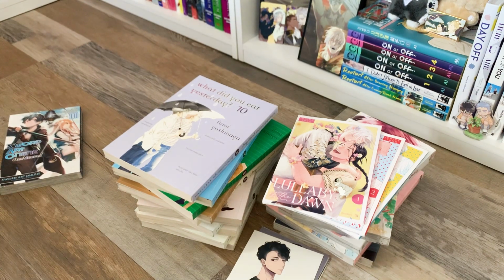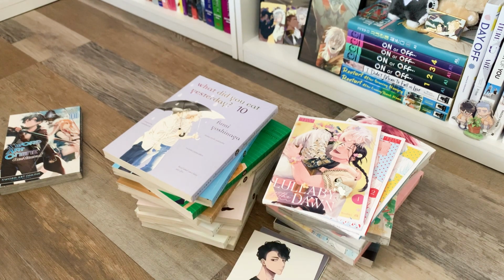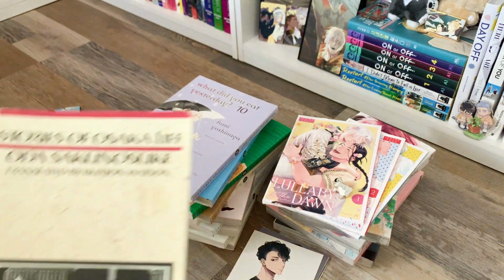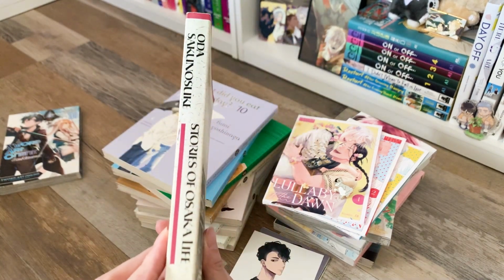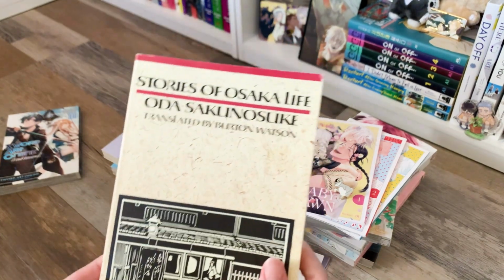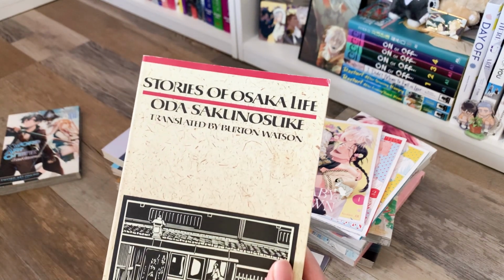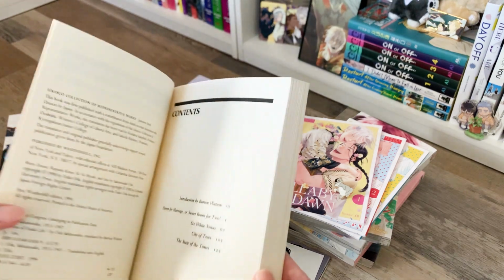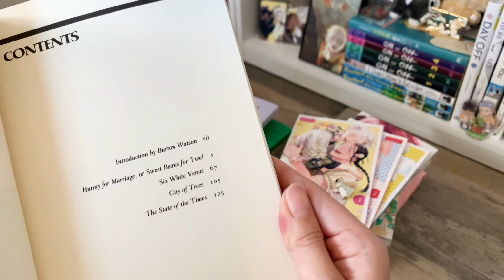The next item in my haul is a book, like a book. But I have a reason that I'm sharing it as part of this haul. So it is this collection of short stories, stories of Osaka life by Oda Sakunosuke. And I haven't read into it yet. I've been kind of saving it so that it could be a little treat and reward for me.